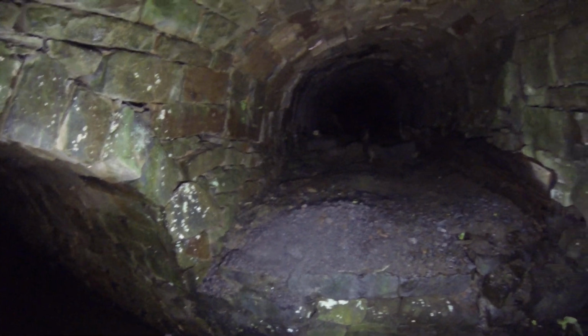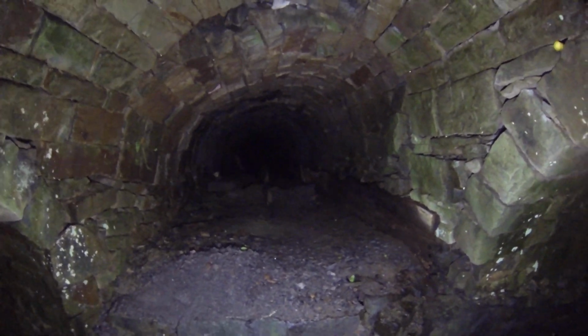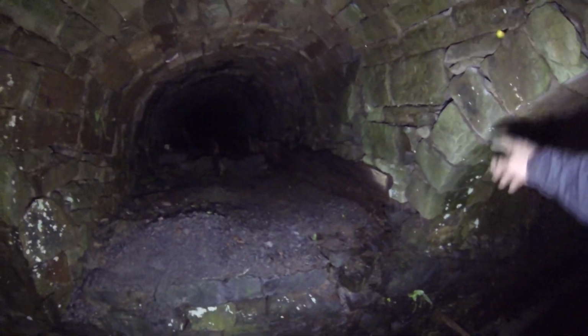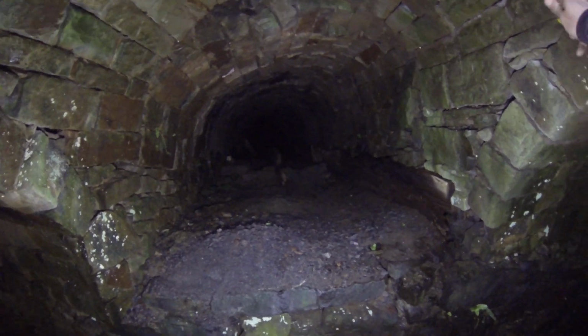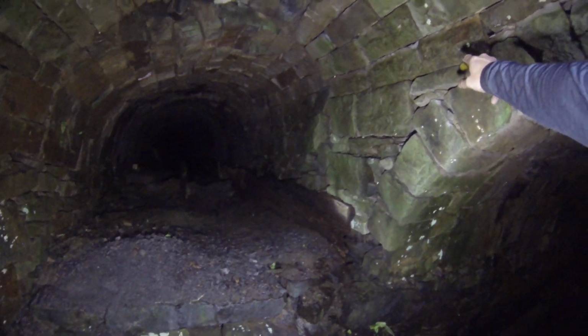And I know what this is, 100% a colliery. So it was linked to a coal mine. We're in Burnley. So do you know what I mean? A few of you are going to be interested to see what's down here. Some of you, I know, are already going to know where we are. I think they're in the group.